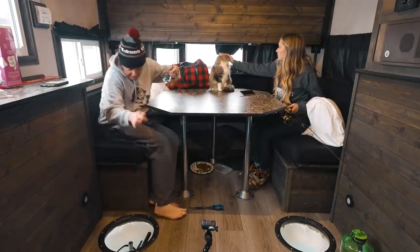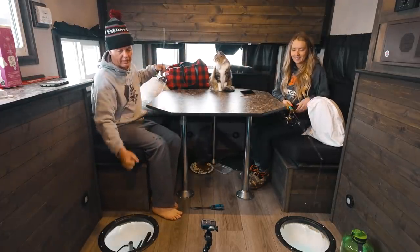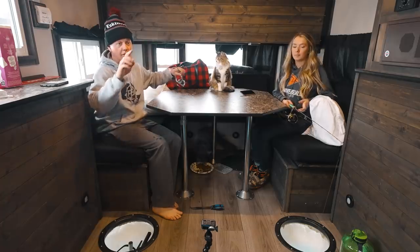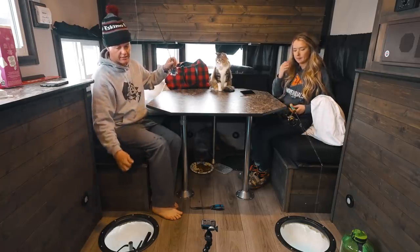Absolutely, but it's so nice for smaller fish and for just when you're having it sitting on a pail beside you, and you're trying to have it as a dead stick, and you're just watching that light noodle tip detect the bites.